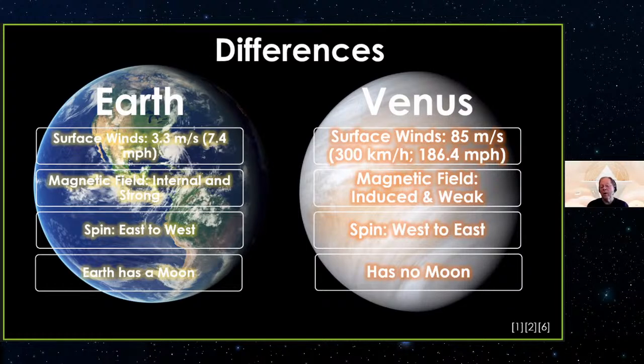The other thing too about our moon is that as stuff is coming in from the inner solar system and the outer solar system, the moon is there as a protector. It absorbs a lot of the asteroids and meteors that are coming in, and it actually gets most of that, whereas Venus doesn't have that protection. So very important to understand that.